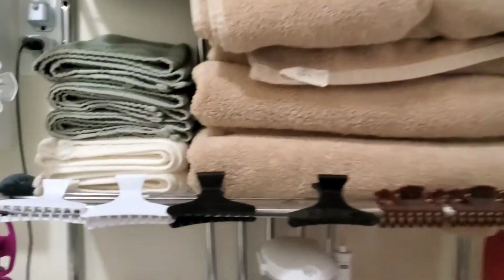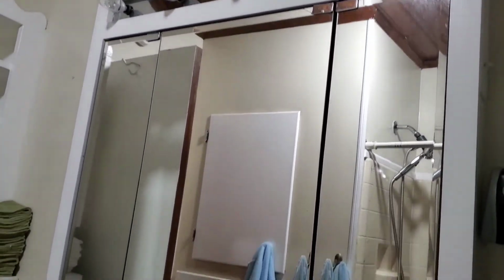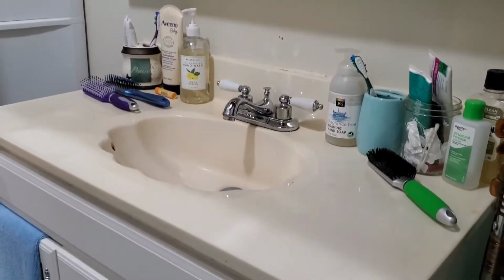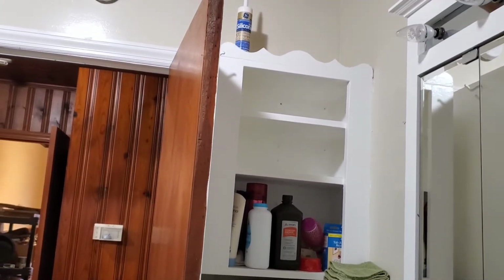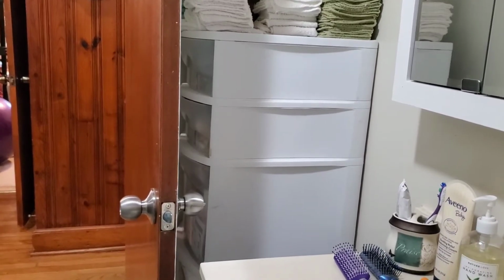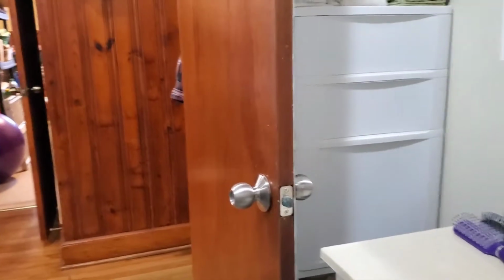So here is, I'll come across here so I can get a better view. Here is our medicine cabinet with the mirrors on it, and the top. And then back there, there was a cabinet that was originally on the wall, and we left that and just painted it. And then we added in these plastic drawers because we needed a lot of space for stuff in the bathroom.